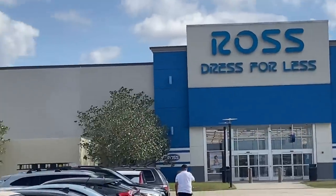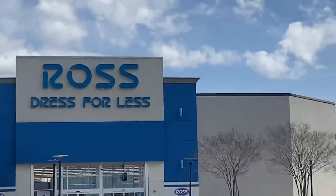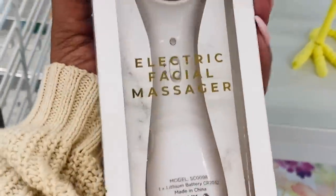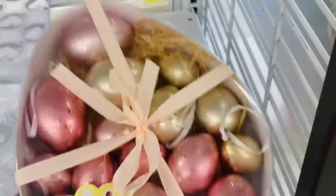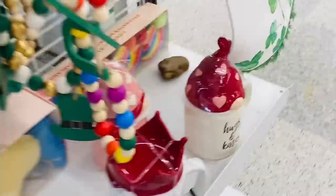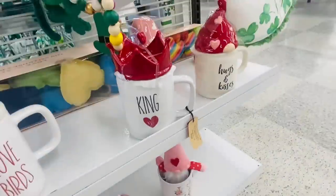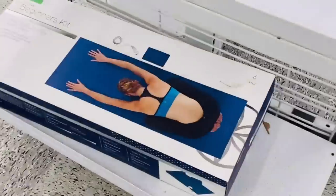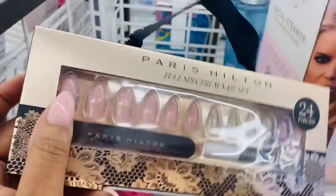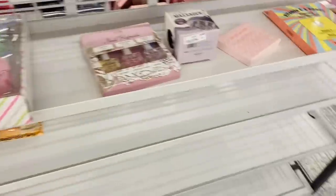So now it's time to go shopping at Ross. And as I got in, I saw a lot of bunnies and spring decor, a lot of skincare, and just a lot of cute items that I really wanted to look at. I didn't end up getting any decoration, but they had some really cute Valentine's and Easter decor, and skincare. Oh, look, these nails just look like mine.